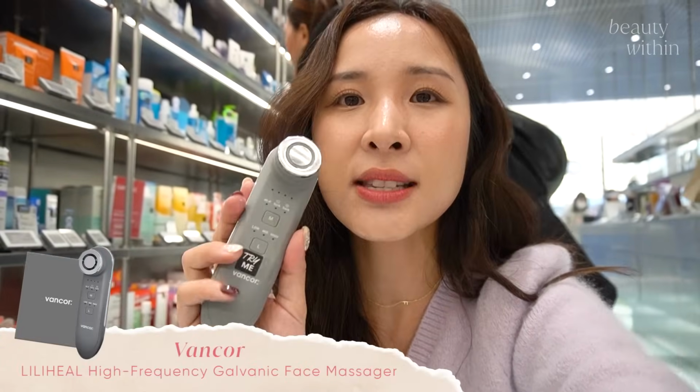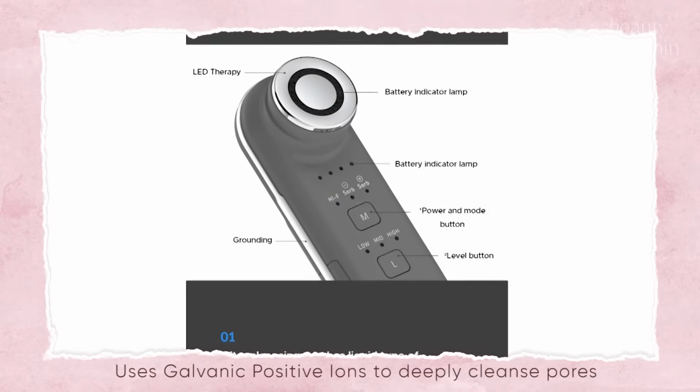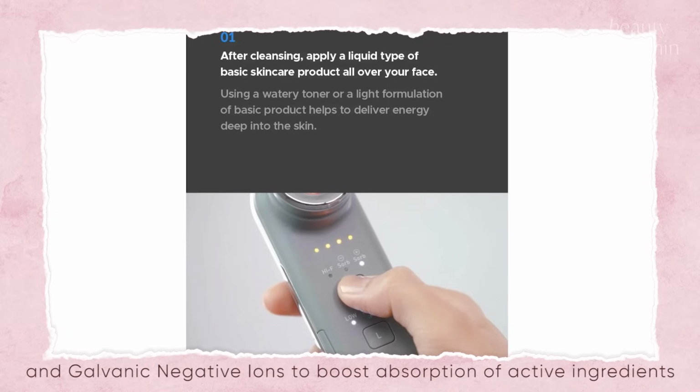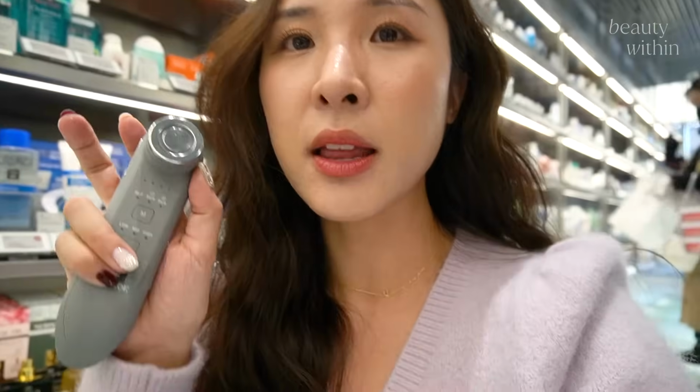But something that I heard about that is also really good is the Van Core. This is so lightweight and it uses high frequency and it has something called a galvanic positive ion charge as well as a negative charge, and they help the skin to do different things. So the positive charge helps the skin with the pores, like minimizing pores, and then the negative charge helps with your skincare absorption.